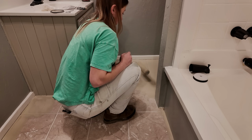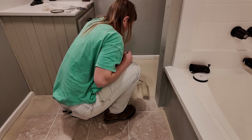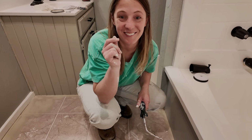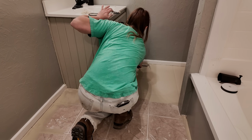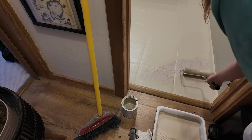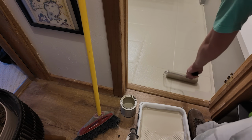Oh my gosh, y'all. It looks so much better. Y'all, I'm so glad I made this decision. Wow, that looks fresh, doesn't it?